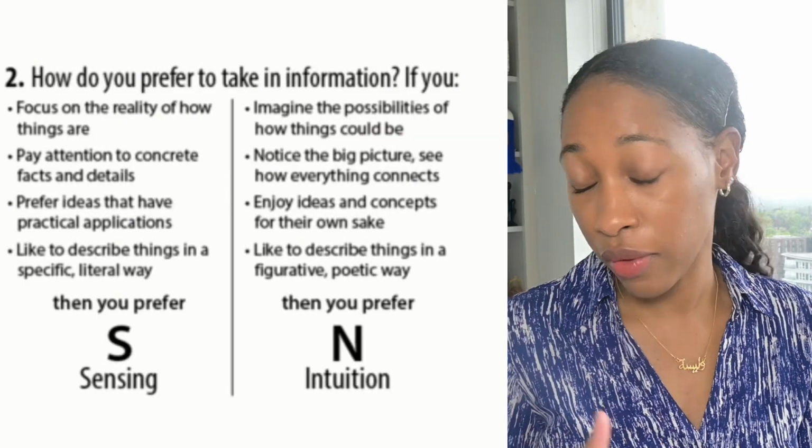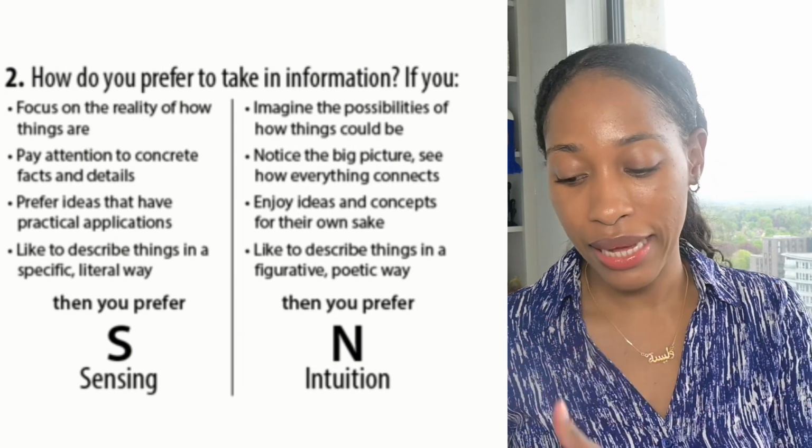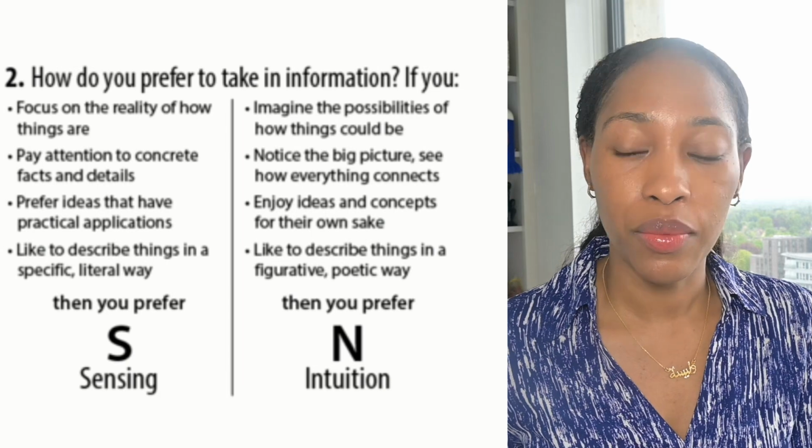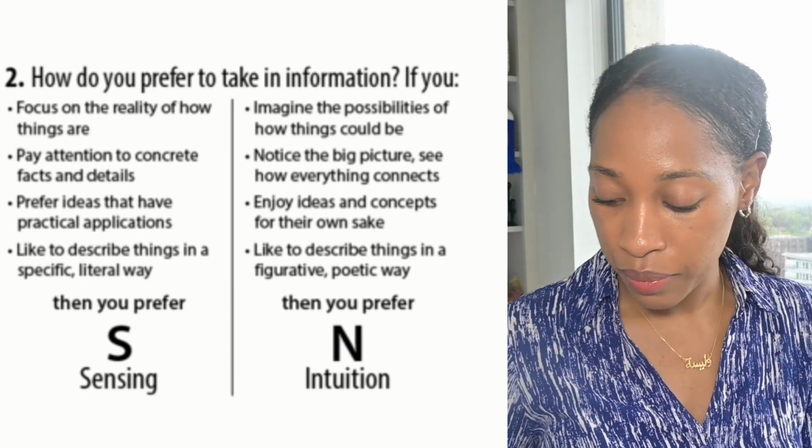Then the second one is how do you prefer to take in information, and you're either S or N. S is for sensing, N is for intuition. Sensing is like you're the big picture, you like to look at the global, you have a more generalized outlook, versus if you are intuition, you like fine details. You look at every minute detail that's there.